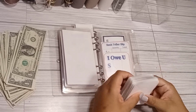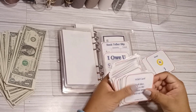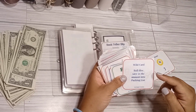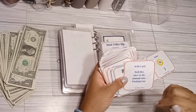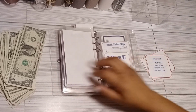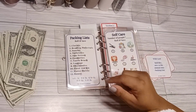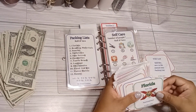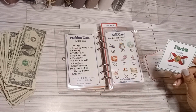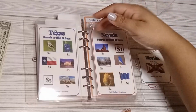All right. So the way we plan on using these cards, we have our bingo cards. We have a wild card, which basically tells you to roll the dice, say two times the amount, and put it into the packing list. You just roll the dice, and then you come over here and put it in the section. And then you have your Florida card. It will say search and save. So if you go to Florida, which will be the second section.